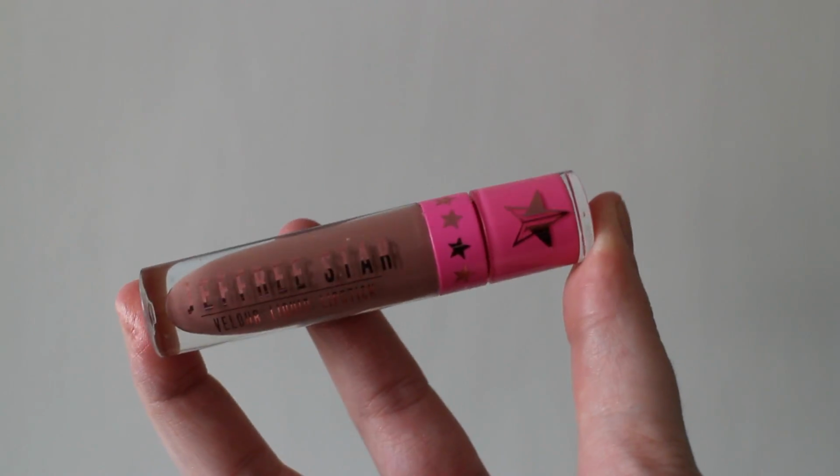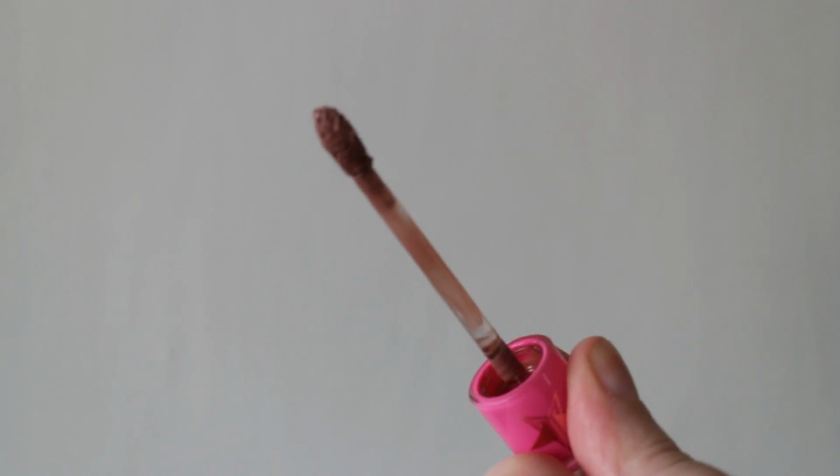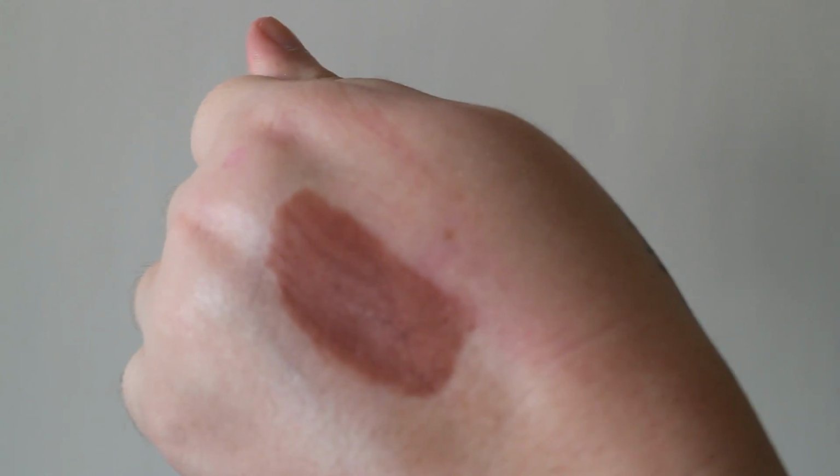And the next one that kind of goes with this grayish, it's more on the grayer side, but I love it so much. I've been wearing it practically all month, and I've had it since the very beginning of the month, end of February, I think. And it is the Jeffree Star Cosmetics in Celebrity Skin. And this is a liquid to matte lipstick.